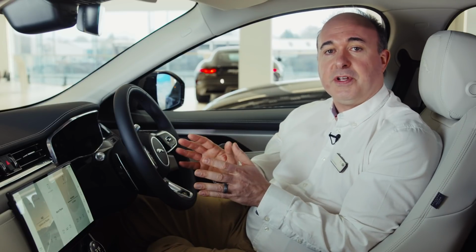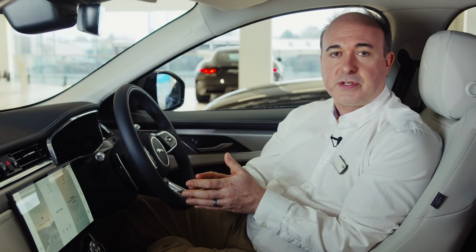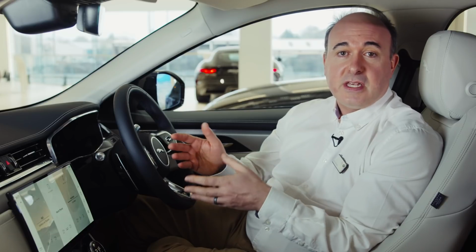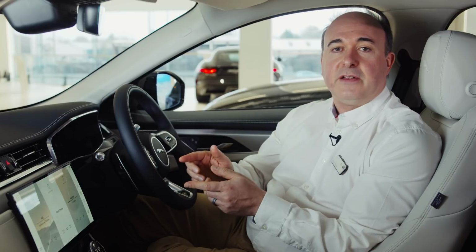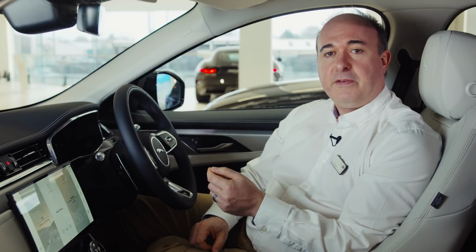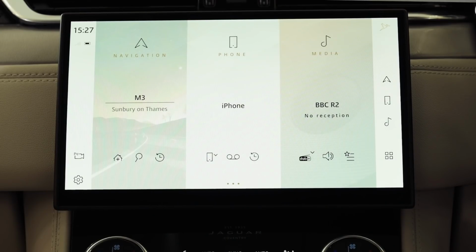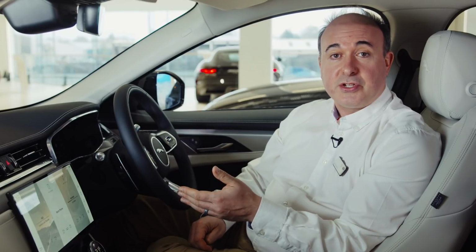PIVI Pro's new home screen has been designed to allow direct access to the features and information you use most. Depending on your preferences, this allows 80 to 90% of the tasks you use to be carried out directly from a single screen in 2 taps or less. By default, PIVI Pro's new home screen offers direct access to navigation, media and telephone, and the most common features and information associated with each.